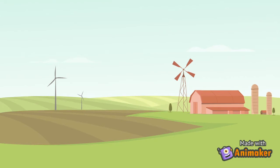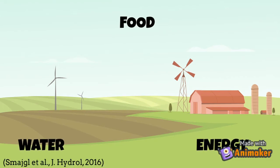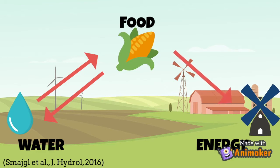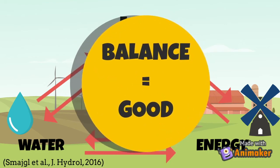The NEXUS system is pretty efficient. It utilizes food, water, and energy. Water is used to grow crops on farms and produce renewable energy. That food transports water and then produces more energy. Then that energy is used again to reproduce food and so on. This is an endless cycle and works efficiently when it's balanced equally.